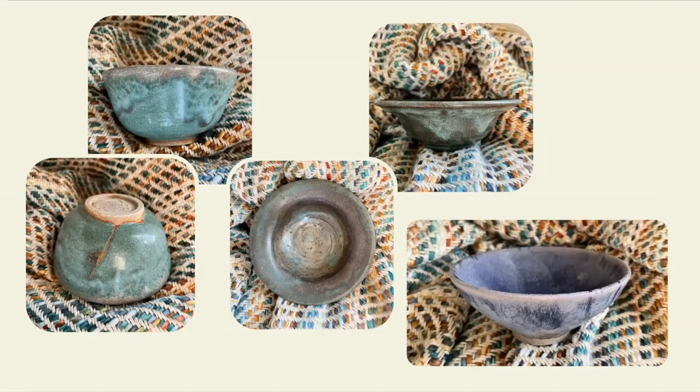And I'll point out a happy accident with the bowl on the left. I usually wax the bottoms and some wax had dripped down the side and caused that sort of orange streak. And I just think it looks really neat.